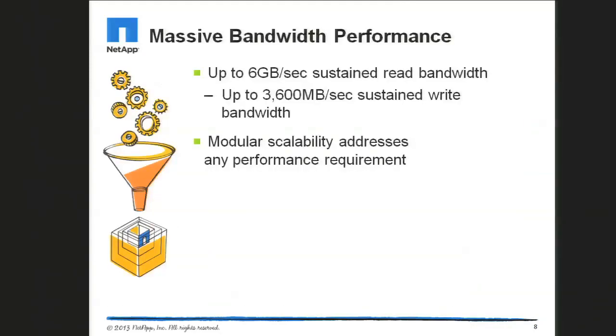Any one of these blocks can do up to 6 gigabytes a second in sustained read bandwidth, and up to 3.6 gigabytes per second in sustained write bandwidth. The nice thing is these scale out linearly. Because they're very modular, each one I add to the rack ups the overall bandwidth for the system. There's no bottleneck at a controller layer where you can add a certain amount of shelves and then you've got to add a whole new storage array.